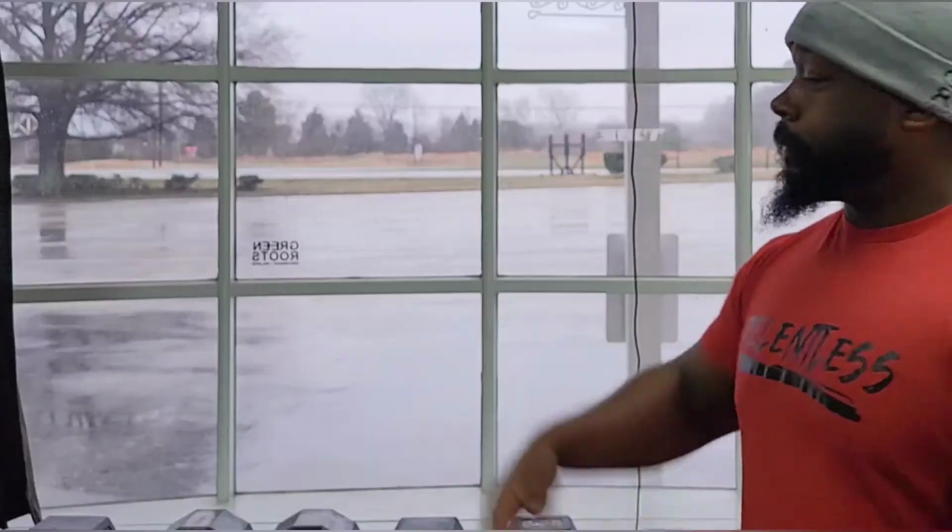As far as the training goes for today, the plan was to go over to the turf field and run some time 20s to get some time for myself, but as you can see, that's not going to happen today. So I'll be inside, running some time 5s instead, which will still give me a decent idea of where I'm at speed wise and time wise, and I can construct my training from there.